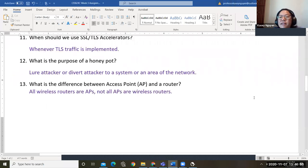So that would help us answer number 13. What's the difference between an access point and a router? All wireless routers are access points, but not all access points are wireless routers, because some access points don't route. They're just meant to be connected to the larger network.